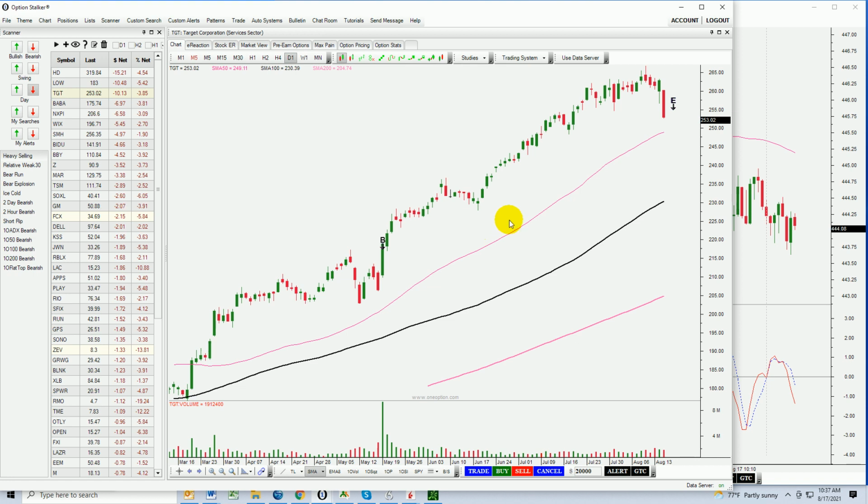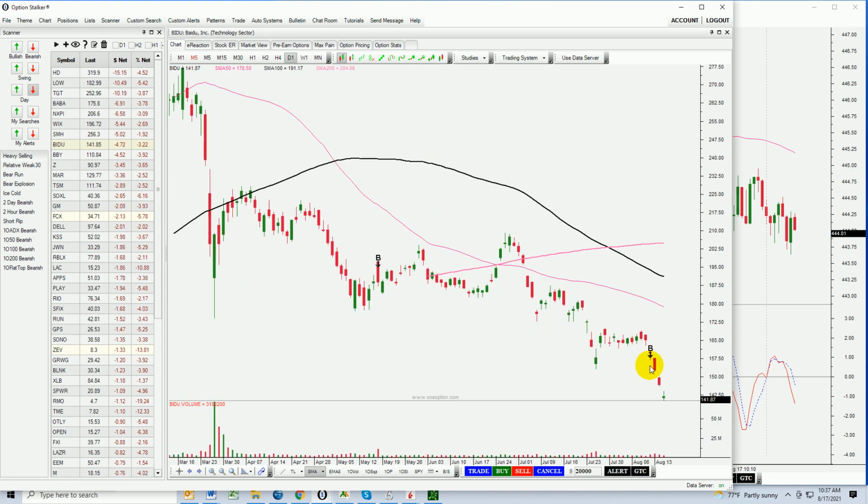TGT, really nice looking short. Look at that relative weakness and heavy selling throughout the course of the day. Hover over the E. Aha, earnings going to be reported tomorrow. So you got to be a little bit careful with stocks that are chopping around prior to earnings. Baidu, super, super weak. Chinese stocks, extremely weak. I think that is a red flag for the market.